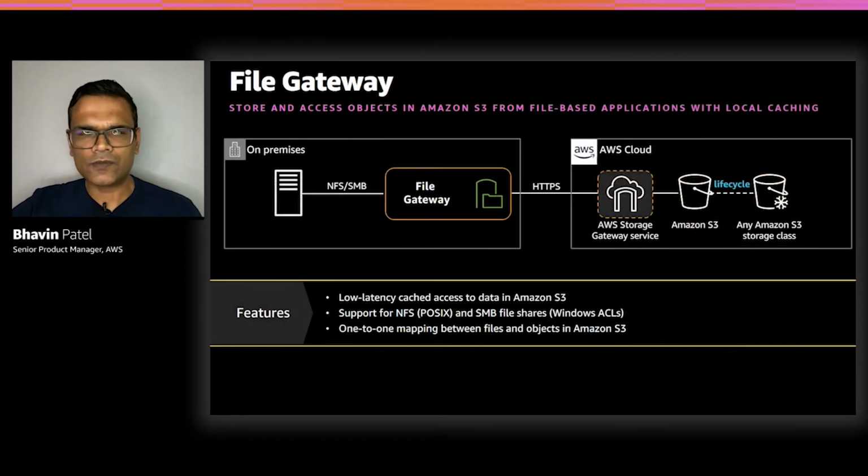Before I dive into the gateway use cases and how customers are using these gateways, let me give you a quick overview on each of the three gateway types. The first gateway type here is the file gateway. The file gateway presents a file interface that enables you to store files as objects in S3 using NFS and SMB protocols. There's a 1:1 relationship between a file and an object, and file metadata is stored in S3 object metadata, helping you easily read this data back on premises without worrying about losing file metadata.